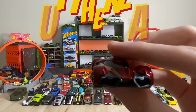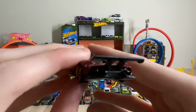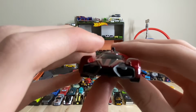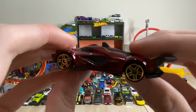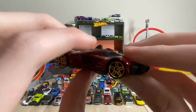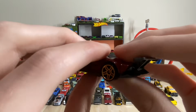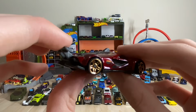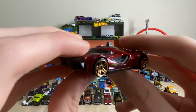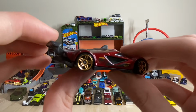Now about the real car. Unlike the Dodge Charger or Datsun 620 that we've unboxed and reviewed in both of my previous videos, the Mach Speeder isn't based on a real vehicle. Instead, it's one of Hot Wheels' own original fantasy creations and castings. Mattel designers create fantasy vehicles to imagine what the future of racing and transportation could look like. Many Hot Wheels originals have become fan favorites because they combine creativity with excellent track performance.